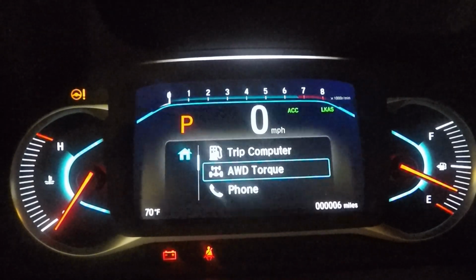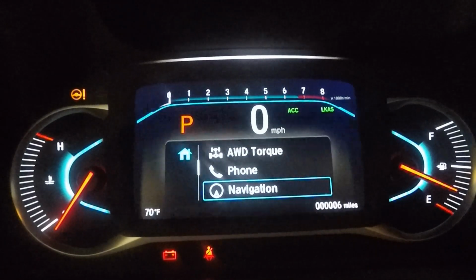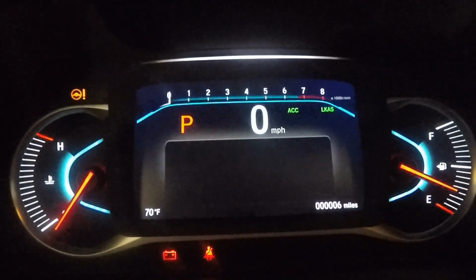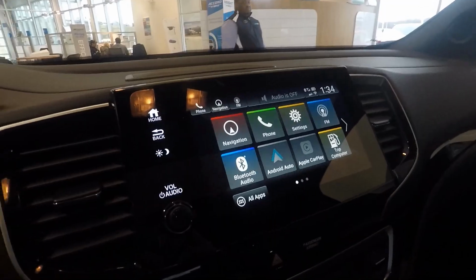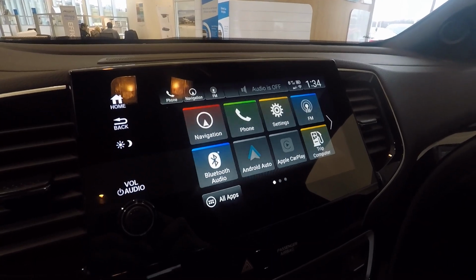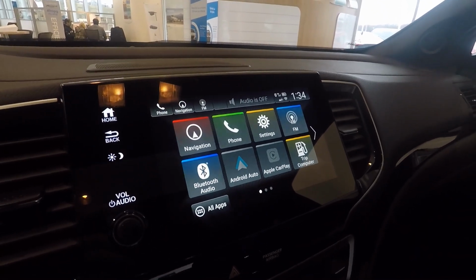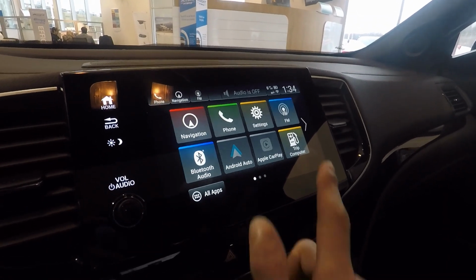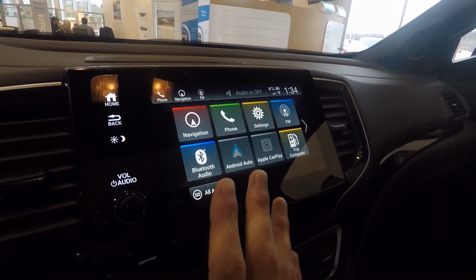Going through the menu again, show your phone, navigation, now playing, maintenance, settings, units. You can also change this to completely go blank as well. So here is the all-new Honda infotainment system that has been seen in the new Odyssey, Pilot, and Ridgeline, and many other new Honda cars.